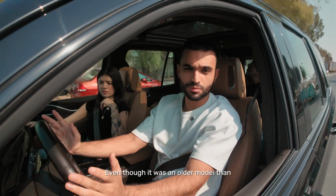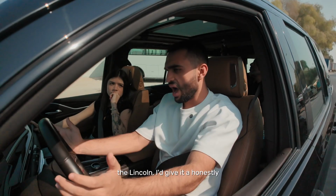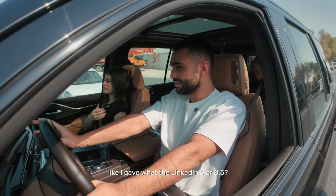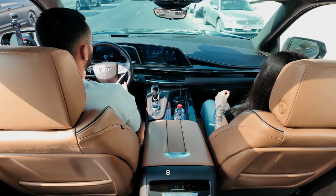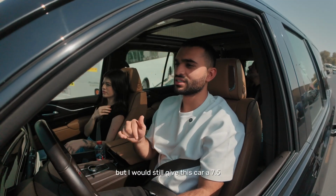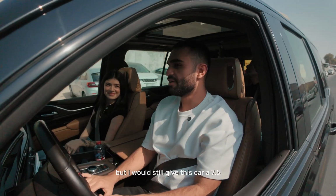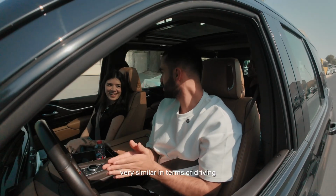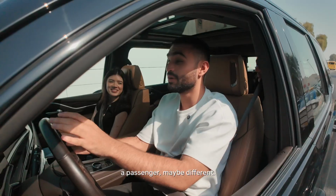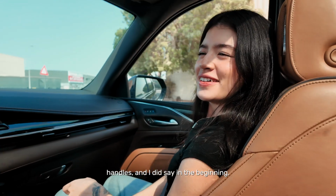Even though it was an older model than the Lincoln, I'd give it, like I gave the Lincoln, 8 or 8.5? 8. I gave it an 8. And to be fair, yes, the Lincoln was better, but I would still give this car a 7.5. They're very, very close, very similar in terms of driving. For you as a passenger, maybe different, but in terms of driving and how it handles, and I did say in the beginning.